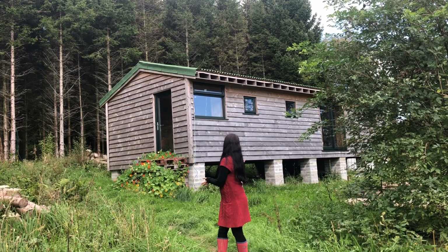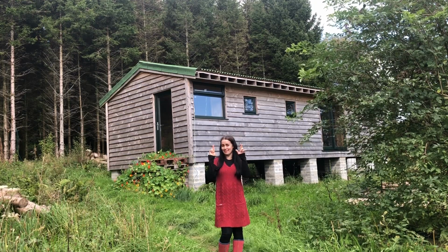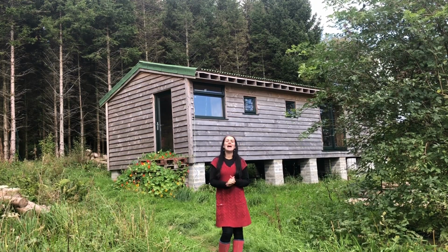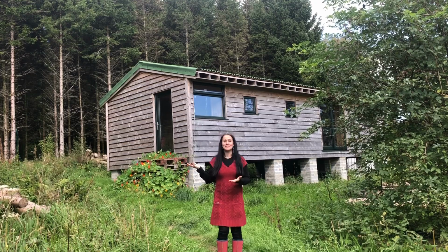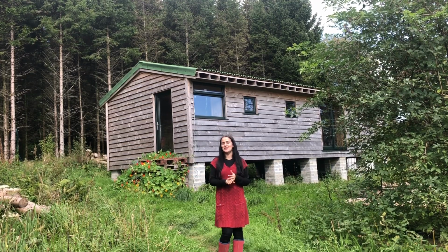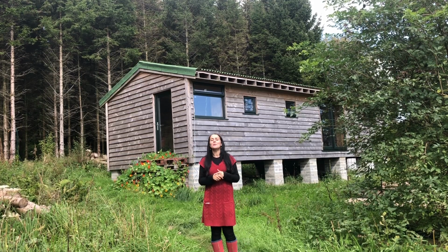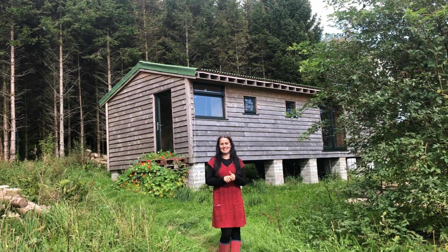So here it is, our house. We're not quite in there yet. We're going to be moving in the next month, fingers crossed, because it's habitable now. We've got the bedroom finished, the kitchen is finished, but we haven't got the units in. Chris has built them, but they're not in there yet. And the living room is done, but we're going to be moving in once the kitchen is done, which I'm so excited.